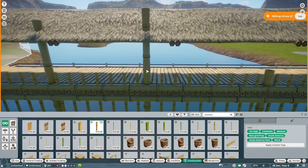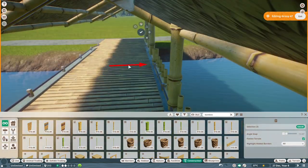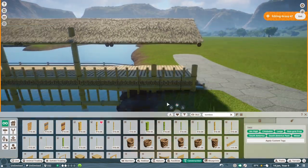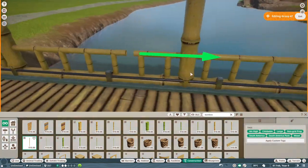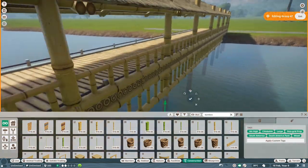I'm Hope, aka Little Ginge, and today we are back in Paradise Creek Sanctuary, and we will be building a little habitat for some lemurs. We'll be making a habitat for both the black and white ruffed lemurs, which I think were added in around the same time as the European pack was released.